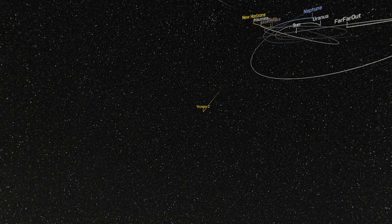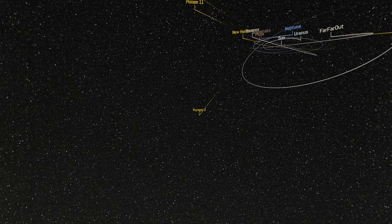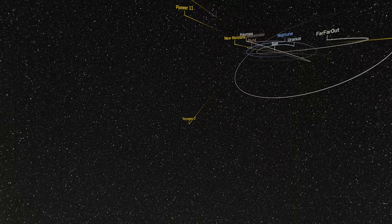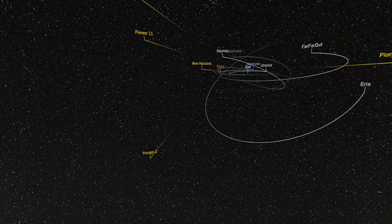Let's fast forward to now. Voyager 2 is still out there, as is Voyager 1, also launched in 1977. Three other space missions are at the outskirts of the solar system: Pioneer 10, launched in 1972, Pioneer 11, launched in 1973, and New Horizons in 2006.